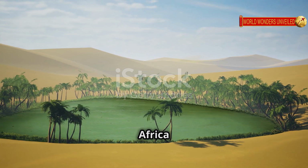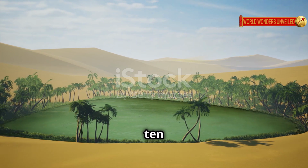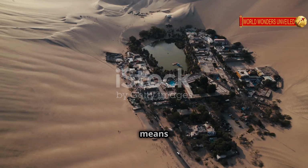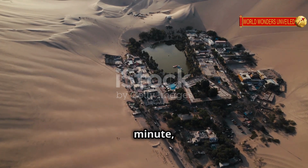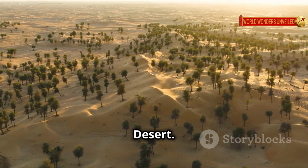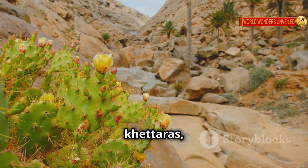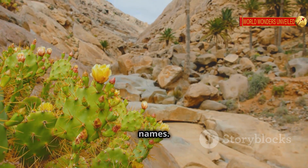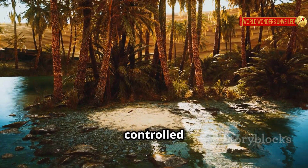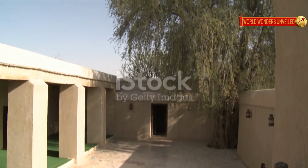Oases in the Middle East and North Africa cover about 1 million hectares. However, they support the livelihood of about 10 million inhabitants. The stark ratio of oasis to desert land in the world means that the oasis ecosystem is relatively minute, rare, and precious. There are 90 major oases within the Sahara Desert. Some of their fertility may derive from irrigation systems called fogaras, kataras, luktarts, or a variety of other regional names. In some oasis systems, there is a geometrical system of raised channels that release controlled amounts of the water into individual plots, soaking the soil.